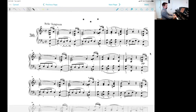Change, change, change. So that's something, again, as students get more advanced, they need to learn how to do, and part of that is just, again, working on that pedal technique so that we have the facility with our foot to be able to keep textures clear.